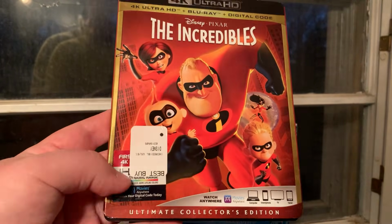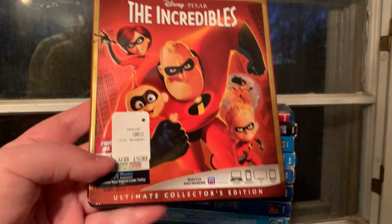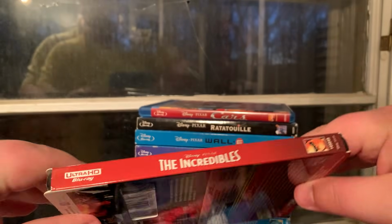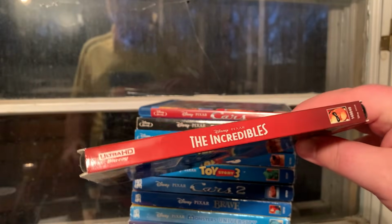Yeah, and I really like this cover. This is probably my favorite cover of any of the Pixar Blu-rays. It's just a really nice cover. Oh yeah, this is a great movie. I can totally understand why so many people say that this is their all-time favorite Pixar film.